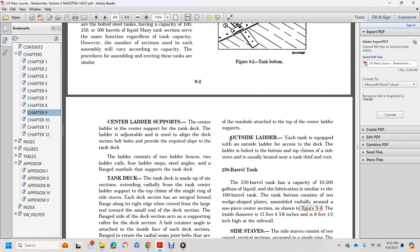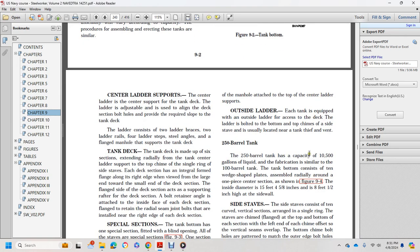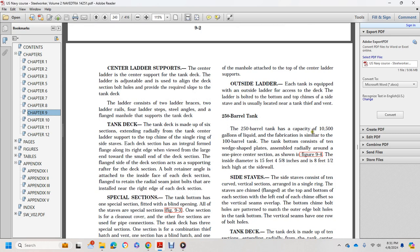Outside ladder. Each tank is equipped with an outside ladder on the side of the deck. The ladder is bolted to the bottom of the top chime of the side staves, usually located near the tank thief hatch and the vent. 250 barrel tanks have a capacity of 10,500 gallons. Liquid fabrication is similar to the 100 barrel tank.